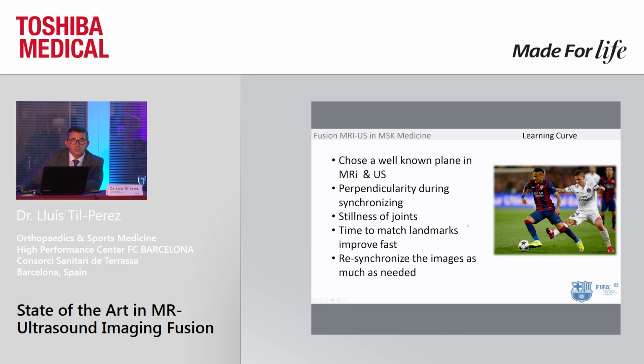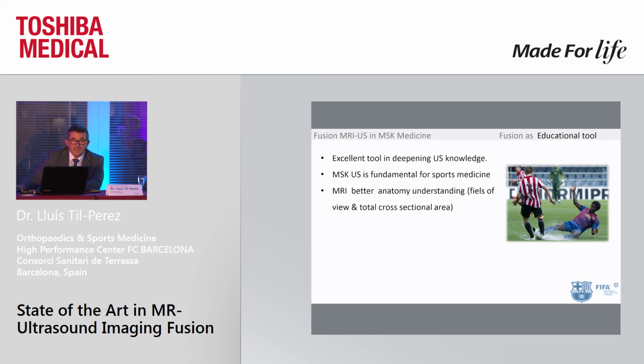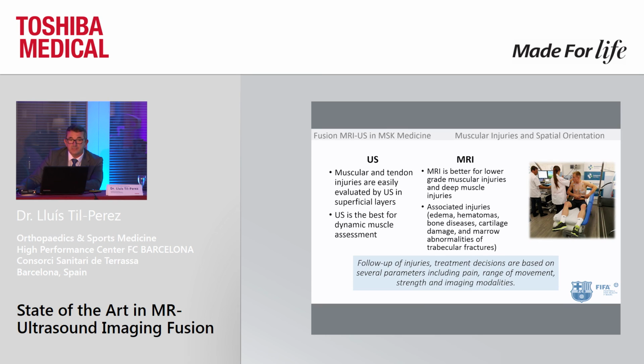It's an excellent tool in deepening ultrasound knowledge. It has been very useful for the clinics that in Spain we are doing ultrasound. The use of fusion has improved a lot our knowledge of the internal structures. As musculoskeletal ultrasound is fundamental for sports medicine, and MRI is good for better anatomy understanding, the combination improves the decision timing. As in the cons, you need high quality MRI images.